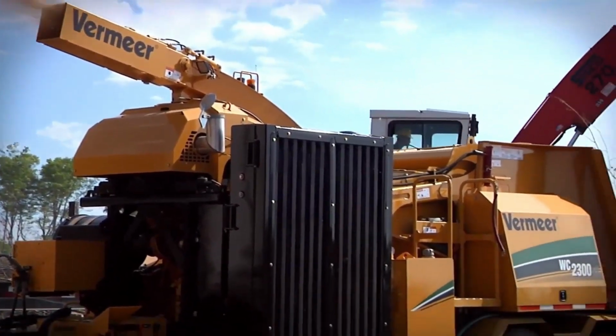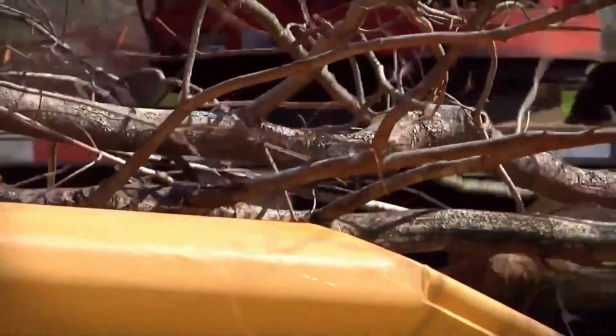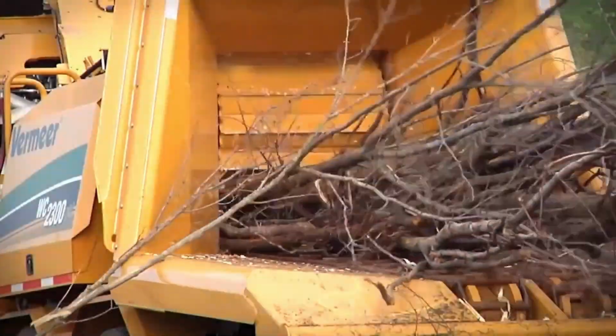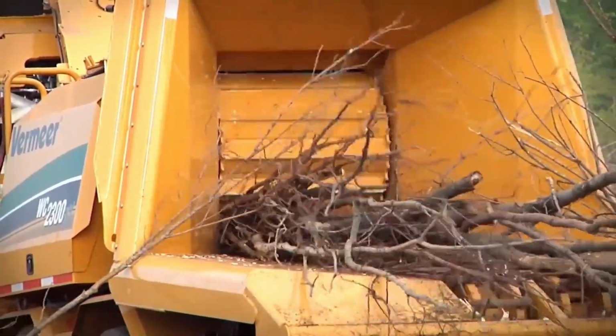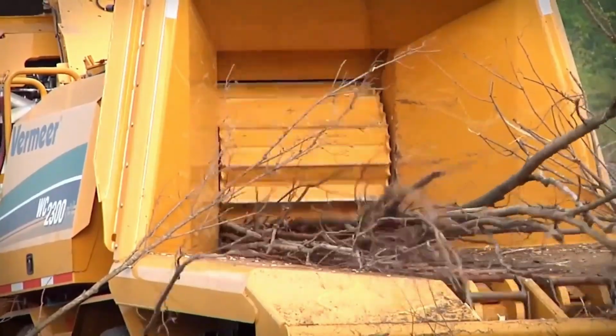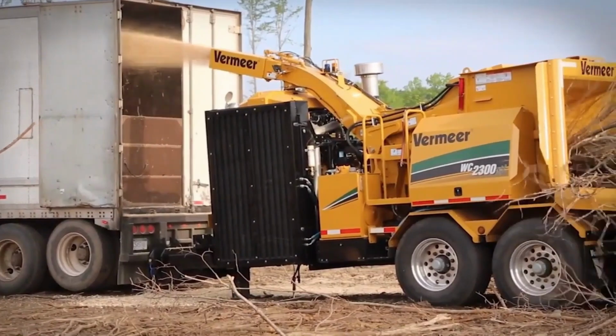This chipper is built to last and can handle a wide variety of tree sizes, making it a versatile tool for anyone who needs to process trees. It's also designed to be easy to use and maintain, which saves time and effort. This makes it a valuable asset for anyone involved in forestry, land clearing, or biomass production.